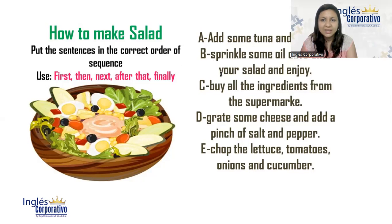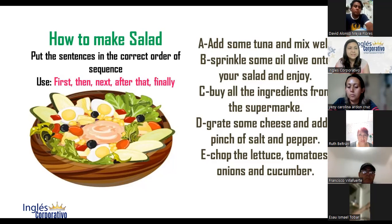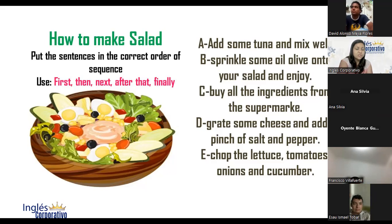Okay, while you get ready, I'm going to take the attendance. Please say present or here when I mention your name. Just let me look for the list. Let me get the link, and in a moment, okay, we are going to start with Adriana González. Ana Silvia Rodríguez. Present, teacher. Blanca Guadalupe Benavides. Present, teacher. Blanca Margarita, she's absent today.